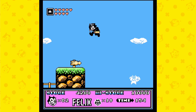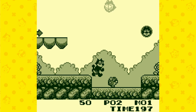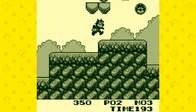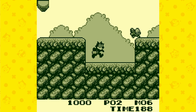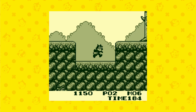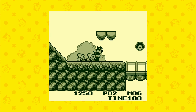And not only that, you're getting two incredible, actually three, because you're also getting the Famicom version. You're getting three incredible platformers that are some of the best platforming action released back on the NES and the Game Boy. It stars Felix, who is a wonderful character. The gameplay is amazing. It's just signature late NES gameplay, and I love it.